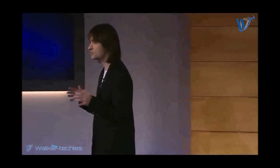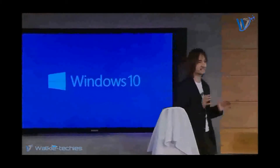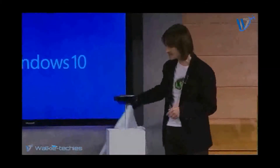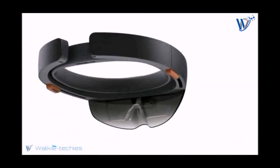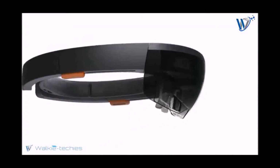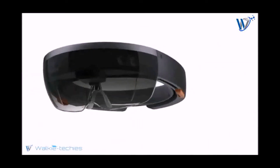So we invented the most advanced holographic computer the world has ever seen. I'm incredibly excited to introduce to you Microsoft HoloLens. This is the first fully untethered holographic computer. HoloLens is real, and this will be available in the Windows 10 timeframe.